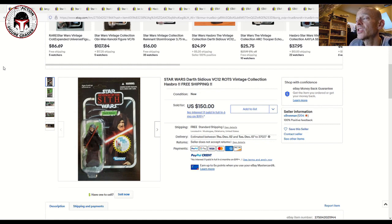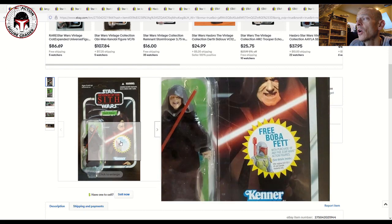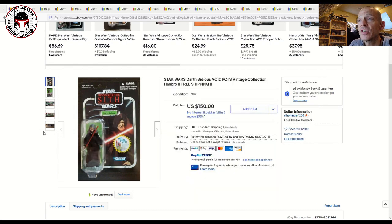But anyway, let's start with VC12. This was a punched example of Darth Sidious with the rocket firing Boba Fett offer sticker, and we've actually got a couple of rocket firing Fetts that sold that I'm going to cover a little bit later on, one ungraded and one graded, so be on the lookout for those. But this one sold for $150.